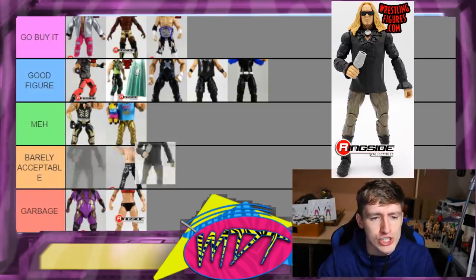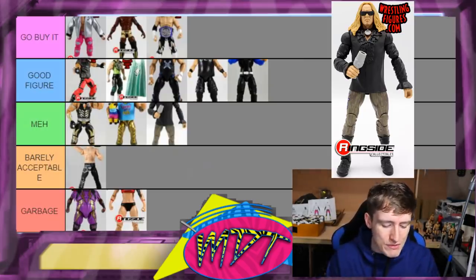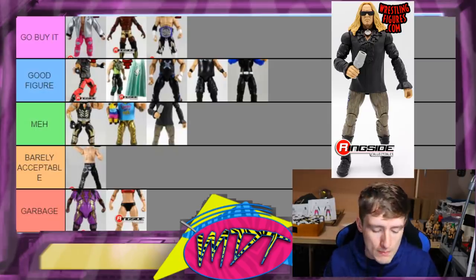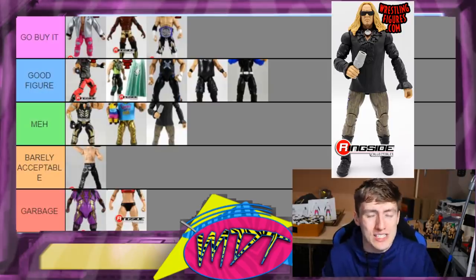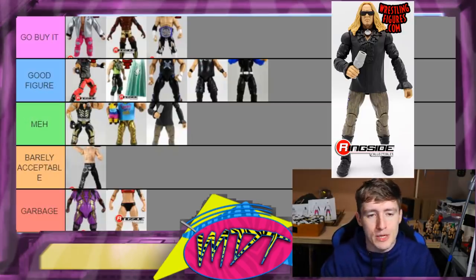Next up is Christian. Now, for me, this one is meh. Elite 76 Christian. It's okay. In this set, you had Heavy Machinery, Lacey Evans, Braun, and Cena. Now, Cena probably would have been the best one, but it was a pretty weak set, to be honest with you, in the first place. So since this set was kind of weak, and they had to go with Christian in the black shirt, I like the change of pace. It just doesn't move the needle much for me, so I'm gonna put it in meh.